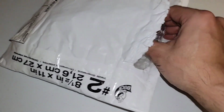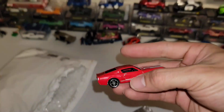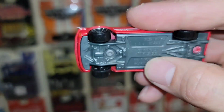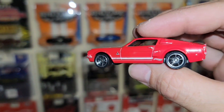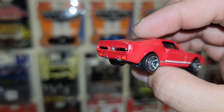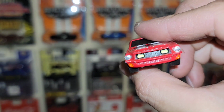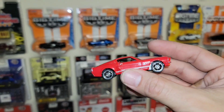Let's see, what else do we got? We have another loose casting. Ooh, check this out. Looks like a custom one right here. Oh yeah, nice. Got the 68 Shelby. There you go, 68 GT500. Look at that. Did some tail light work, some lower lights right there by the exhaust. Then coming around the front, he did the fog lights, headlights, and the turn signals. That is an awesome casting.